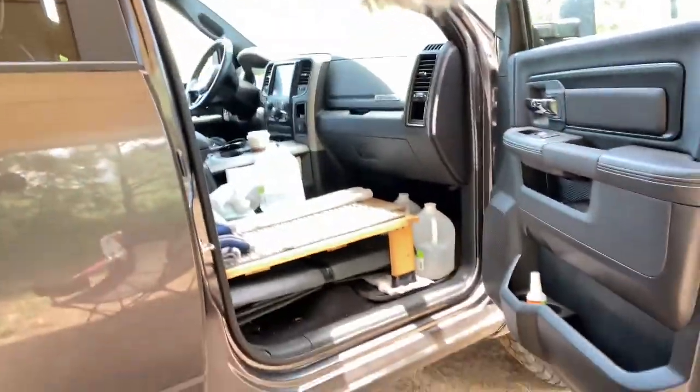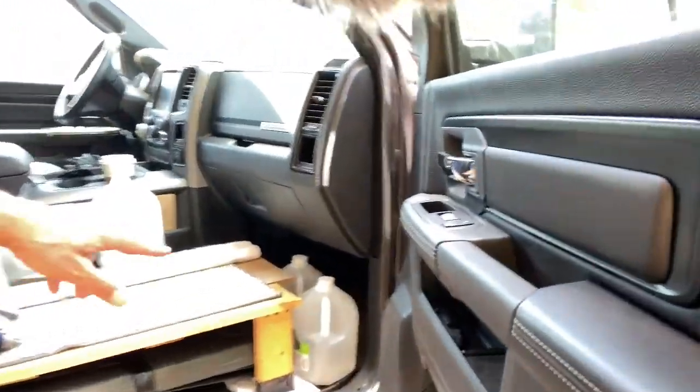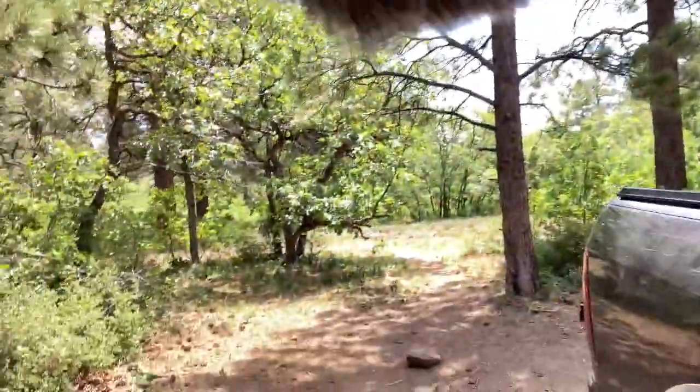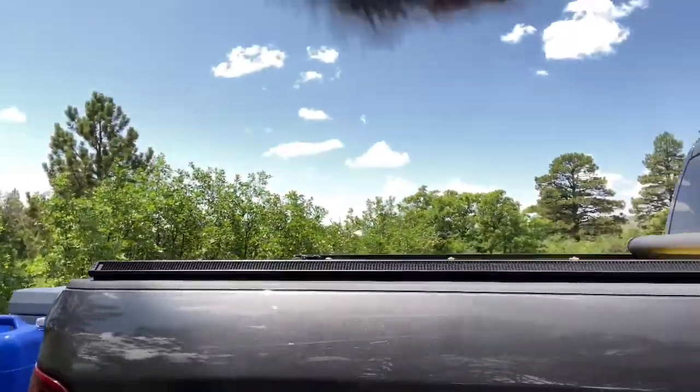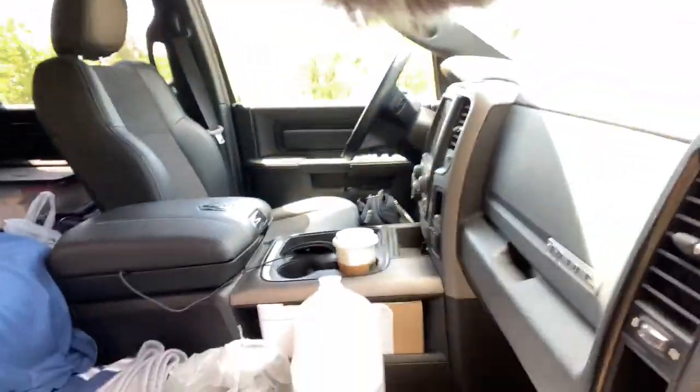So anyways, that's where my platform is. I do keep a couple more gallons of water here. I always have to have a lot of water. I've got my 5-gallon thing here, and it's about half full right now. I'll pour the rest in there as I get set up. But again, there's the platform, and I'm going to show you about that here.